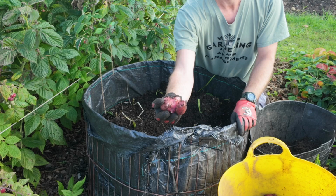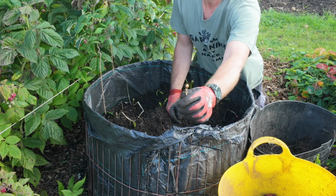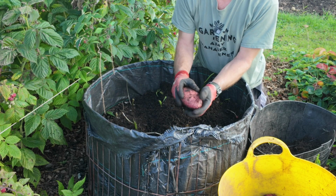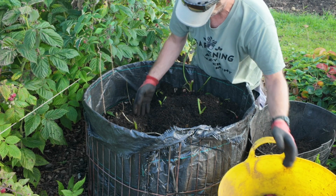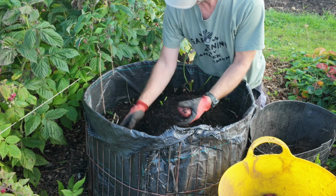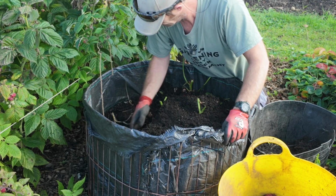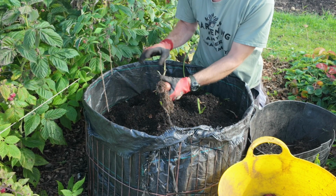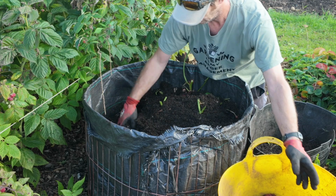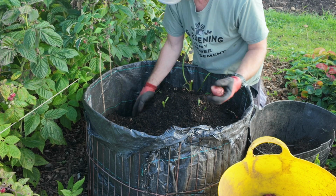Oh, look at that one. That's a really weird one. So look, they still had some more growth on them. It's just a little stolon bit. Another fairly decent one. Piddler. Oh, that one's a little bit deeper.